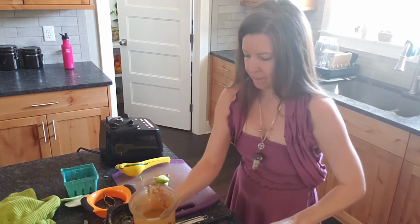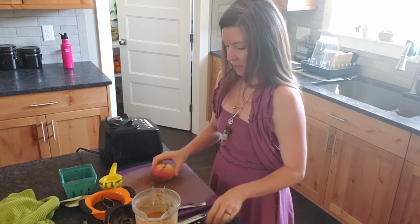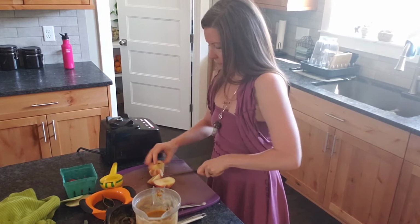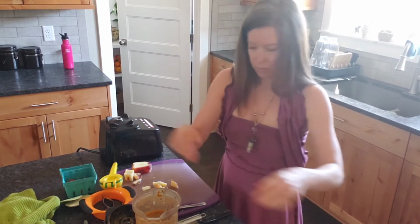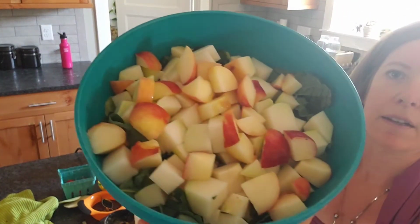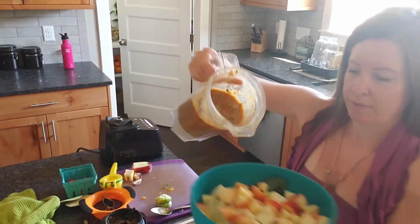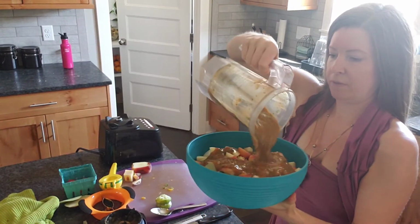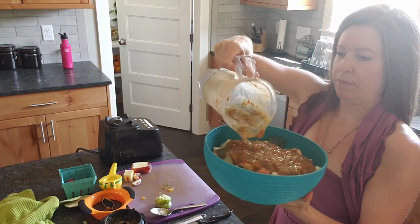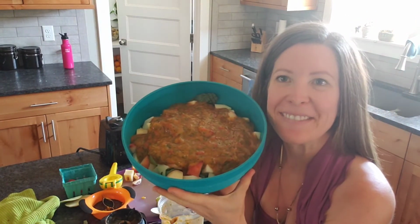That smells really good. And last but not least, I'm going to add some more of those peaches onto my salad just because I have so many that are super ripe right now. And that's that. Look at that salad. Quick little dressing. Perfect.